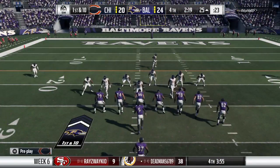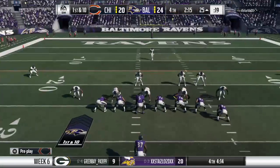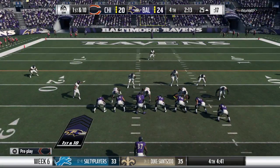Had to throw the ball on 3rd down. Got the big completion in the pickup. Fresh set of downs now. They've got to feel great. And defensively, a backbreaker.